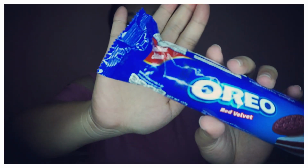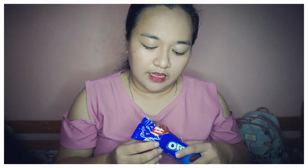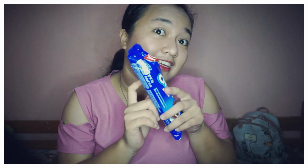Limited edition. Wow, that smells very good. And then it's more sweet than the original flavored Oreo, I think so. I tasted the original one, the peanut butter with chocolate. I think those are the only two that I have tasted. And the third Oreo variant that I will taste now is this one.